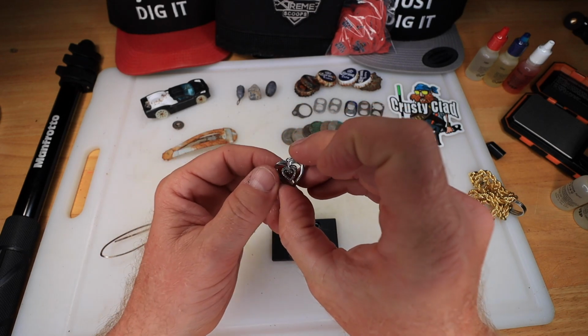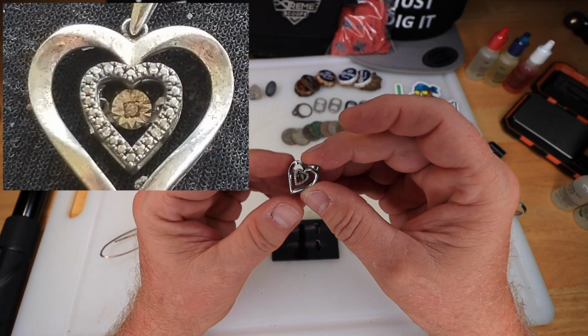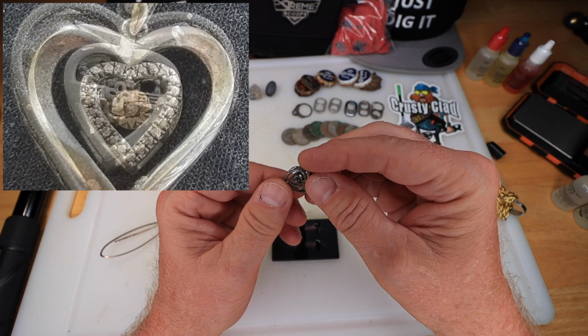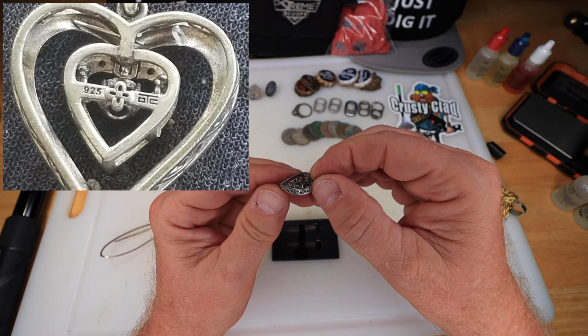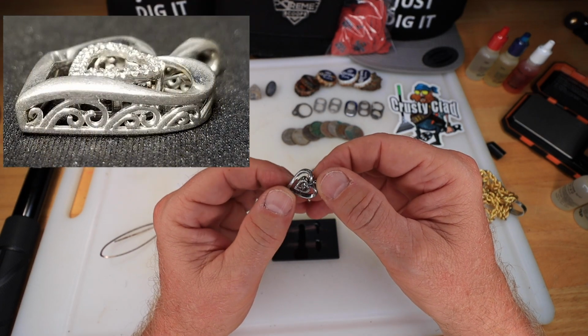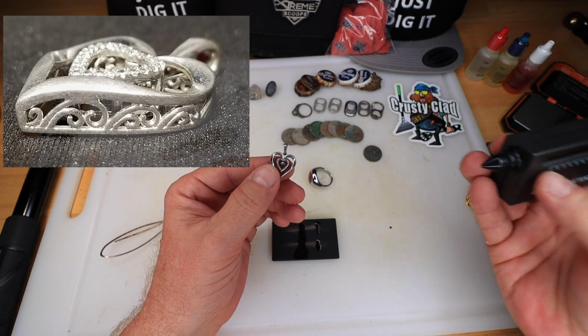We did get this nice little silver piece. It is silver 925. It is OTC. That's OTC International Jewelers. Apparently they manufacture under about 8 different name brands. But it's a pretty nice piece. Definitely got some weight. Got a little stone in the center of it.